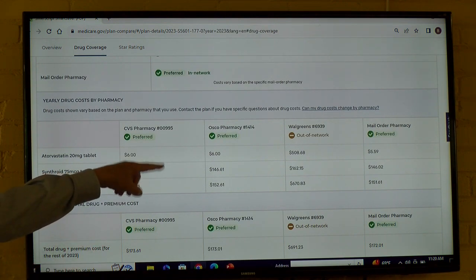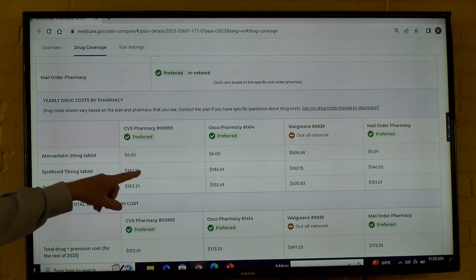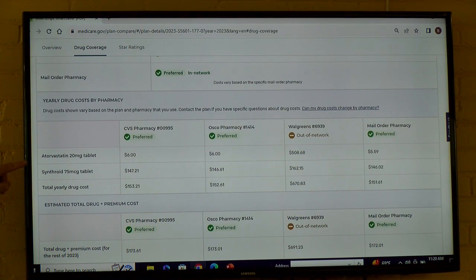And by the way, when we saw the Walgreens was very expensive, it's because it's out of network and they're really charging you heavily for atorvastatin. You would not choose this plan if these 2 drugs were what you took, or you'd go to a different pharmacy like CVS.